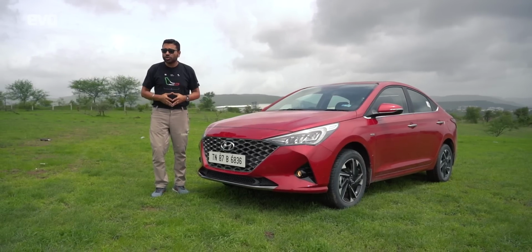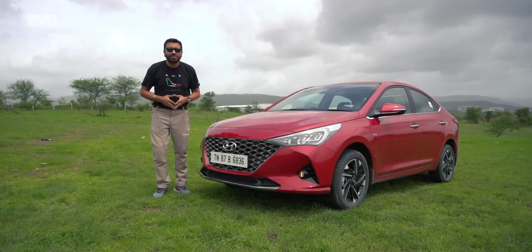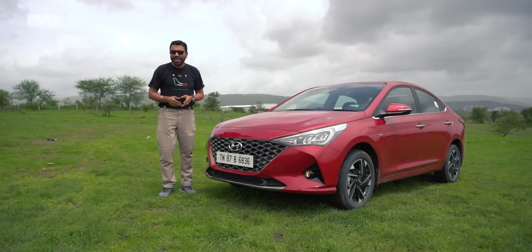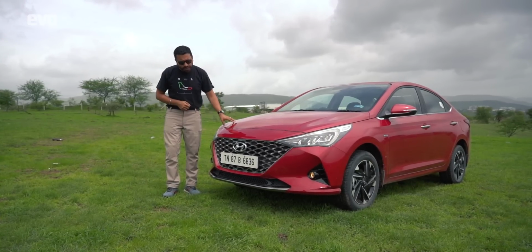Last week we had the new Skoda Rapid with that 1-liter TSI engine. This week we have this updated Verna, and next week we'll have the new 5th generation Honda City. The two questions that we are asking in this video is, can sedans actually mount a threat to the growing tribe of SUVs, and is this new Verna any good?